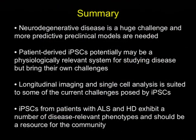So let me just summarize. I think neurodegenerative disease is a huge challenge, and clearly more predictive clinical models are necessary. Patient-derived iPS cells potentially may be a physiologically relevant system for studying disease, but they bring their own challenges. I think at the moment heterogeneity is one of the biggest. Longitudinal imaging and single cell analysis we think suited to some of the challenges that are posed by iPSCs.